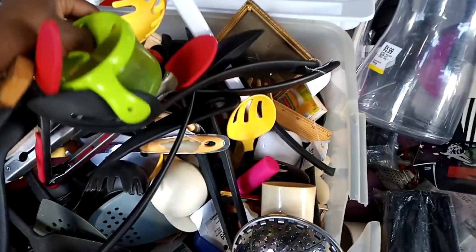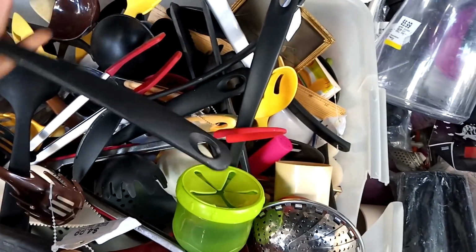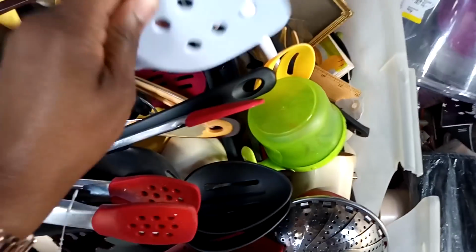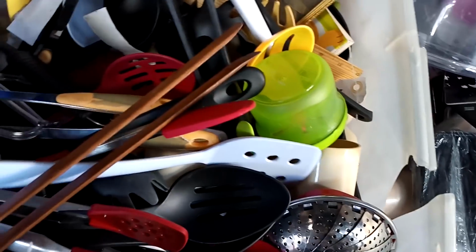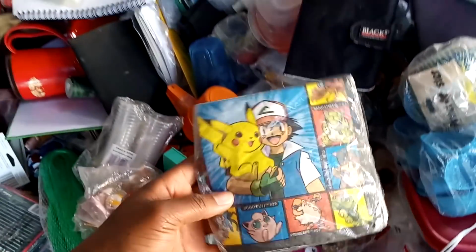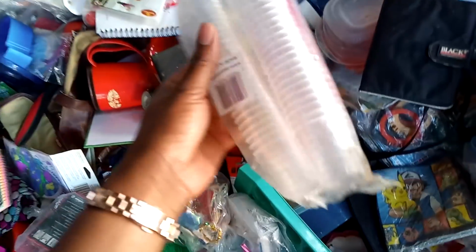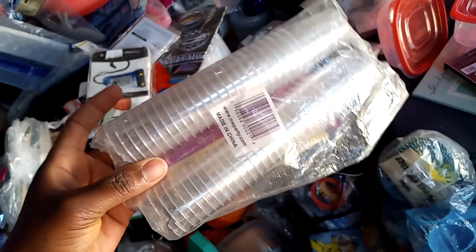There are so many high quality cooking spoons and serving spoons that you can choose from. If you're looking for party supplies, you can get napkins, very unique ones. You can get glasses, plastic glasses. You can get even plastic spoons and knives. Yeah, so you have a variety to choose from.